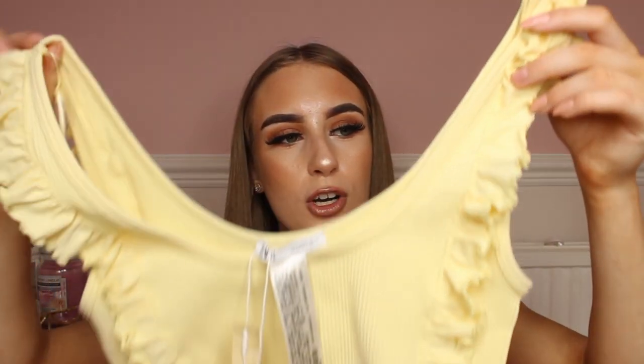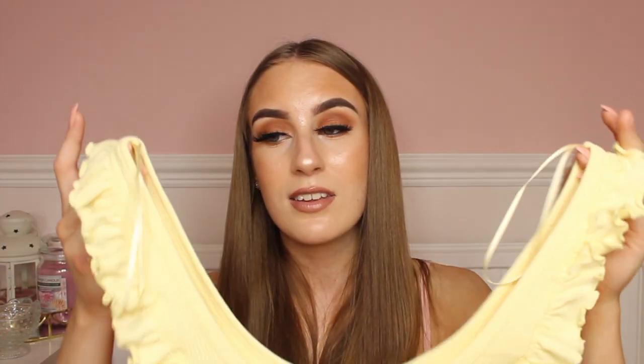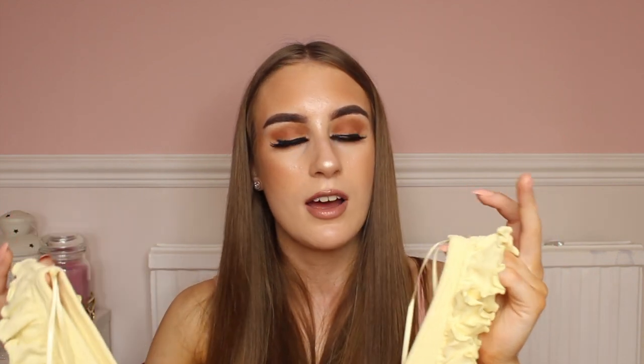And this was also in extra small, £11.99, and it's also part of the Limitless Contour collection. But oh my god, the colour is beautiful. I picked this up because I love the sleeves on it, and to be honest, I was pretty lucky to get this in a size extra small because there's so many size 6 girls going in there, and they're all getting extra smalls and stuff.